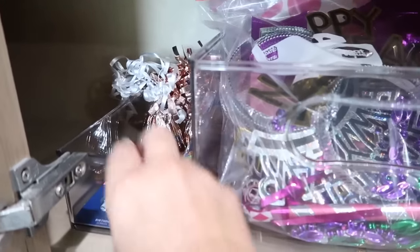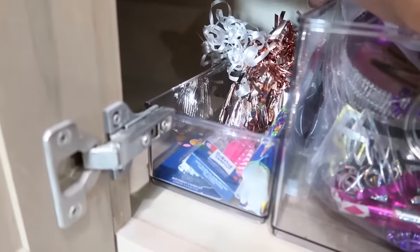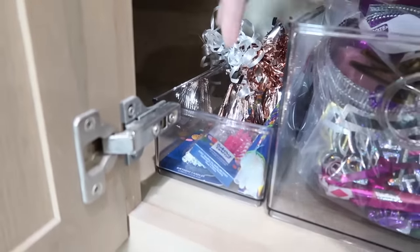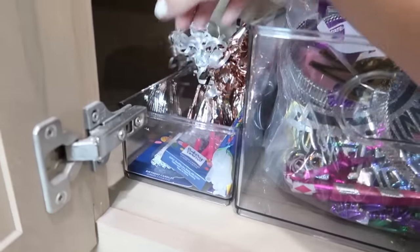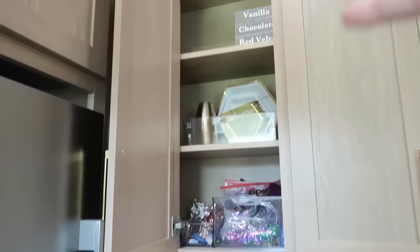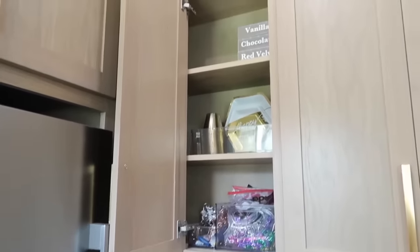And then these are just extra balloon weights. I feel like I rebuy those every single year, so I thought I'm gonna save them right here. Candles, I put a lighter, glow stick bracelets, all of that stuff. So if it's party related, it's within this cabinet. And like I said, this shelf's not super pretty, but at least I can see everything that I have.